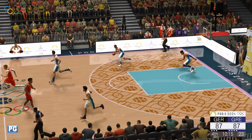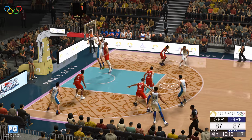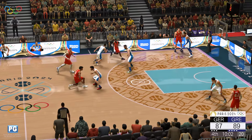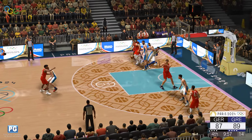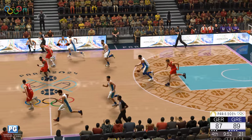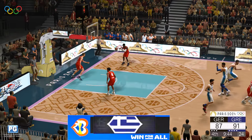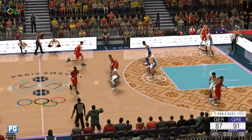And you like to see since the half now, he's finally starting to come around. To the paint. Here's Papayannis. Beautiful dish, and the layup goes down. Papayannis has got 10 points here in the second half. To the middle. Here's Wagner. Antetokounmpo pulls it in. Antetokounmpo has got 13 rebounds in the game. Gets it to go. That one good from Papayannis. He's been a different guy here in the second half. His shooting percentage far better than it was before the break.